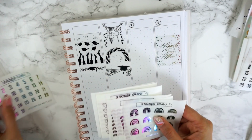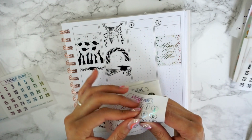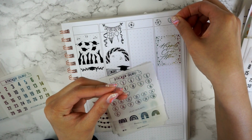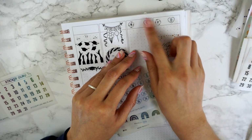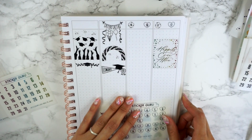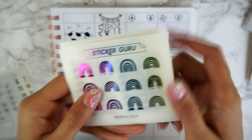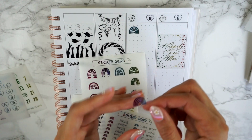Of course, we want these hearts. We'll do the 17th and the 16th, so you can see. Let me see if I can zoom in a bit more. We've got our rainbow deco. And now I'm realizing that these are different colors.